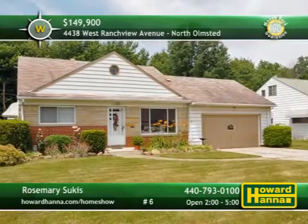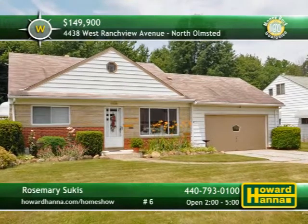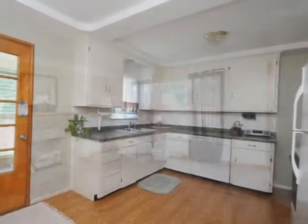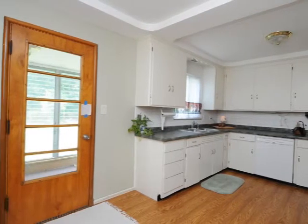Ready for immediate occupancy, this three-bedroom, two-bath Cape Cod is part of a prime location in North Olmsted. It's been freshly painted, and the windows and electrical service are among its recent updates. Appliances are included with a generously sized kitchen, whose door connects to the back porch.